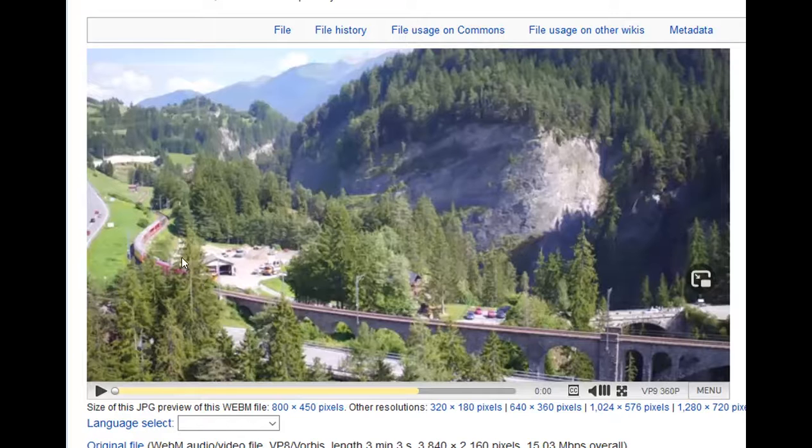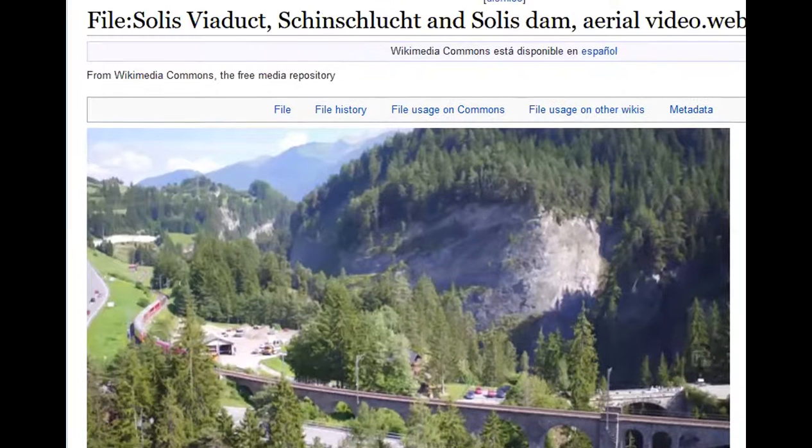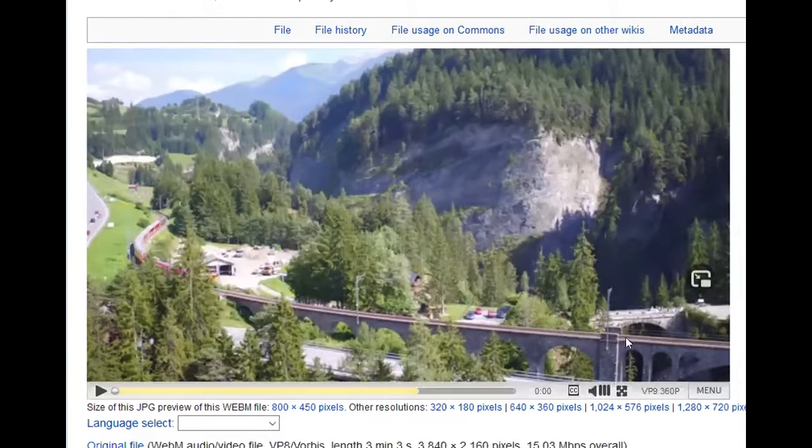I don't know if it's a train station or not, but we do have this red train on this Solis viaduct. The viaduct is what the train is traveling on. So we've got this train bridge right here that goes over this Schienenschlucht or Schien Gorge, and then right here, there's also a highway of some kind where cars are traveling at their speed.